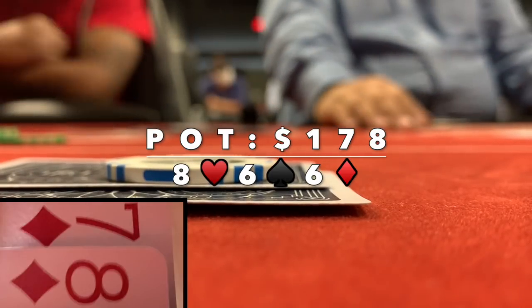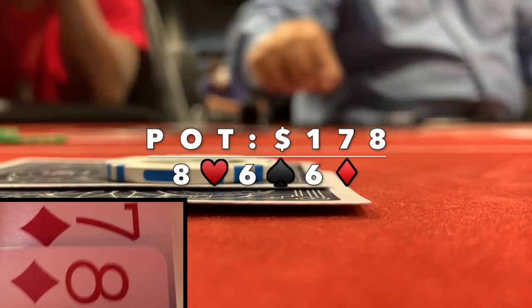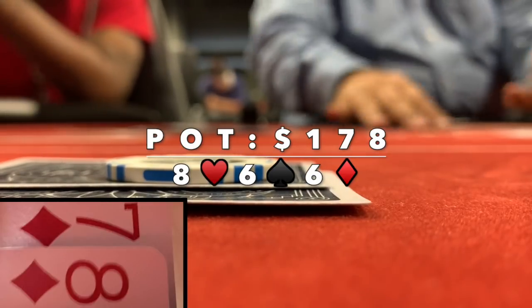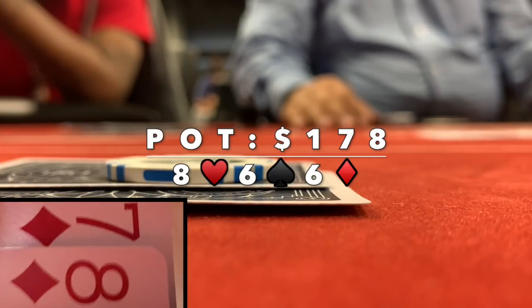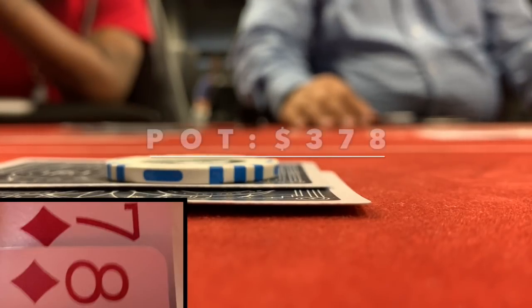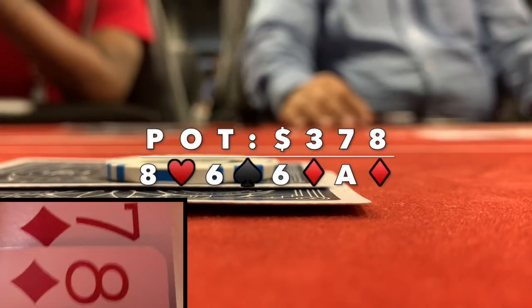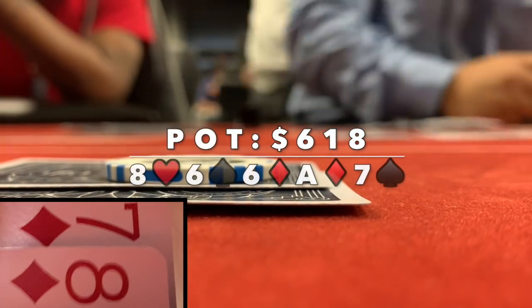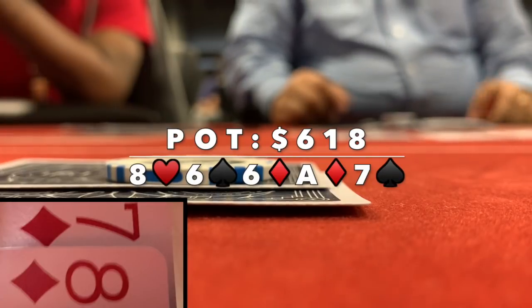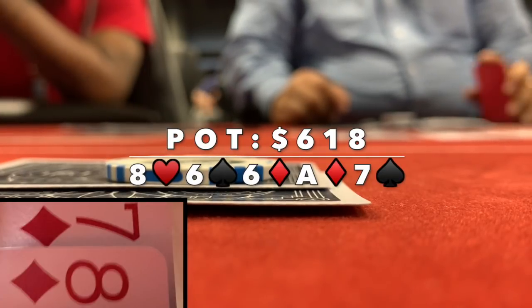I continue for $100, trying to just take down all this dead money. This board is really favorable to our range. If someone has a 6, then they got it. The +1 and the low jack fold, the cutoff calls, and the button folds. Turn is the ace of diamonds, so now we have turn equity with the flush draw. I check it, the cutoff bets $120. If he floated with an ace, then so be it. We make the call. The river is the 7 of spades. It doesn't really change our hand too much. We have showdown value still. I'm looking to check-call anything if he bets. I check it, the cutoff checks, and our 7-8 is good.